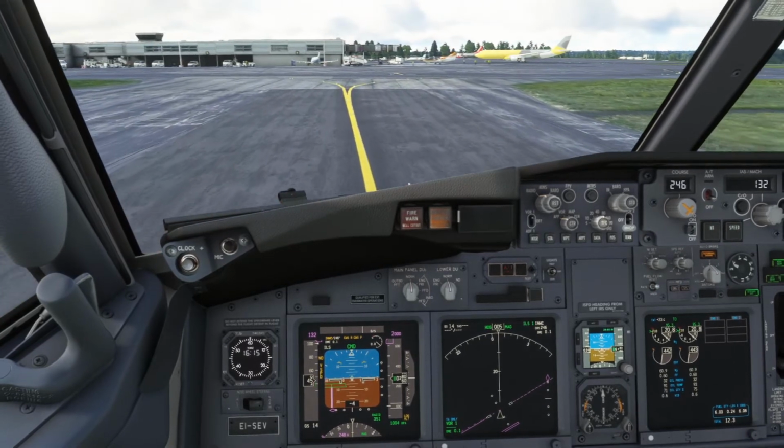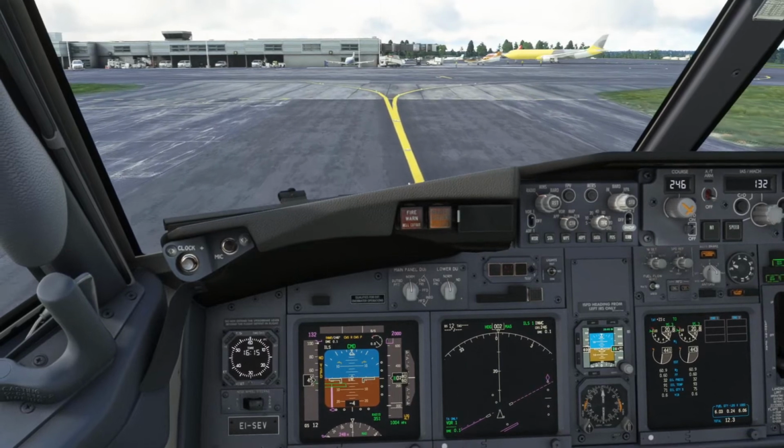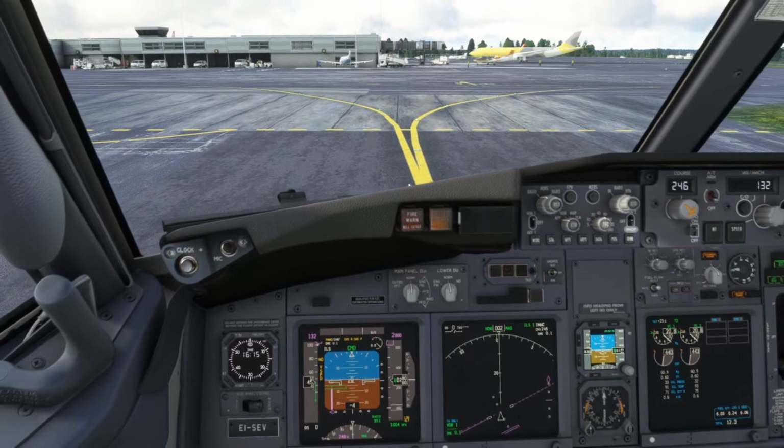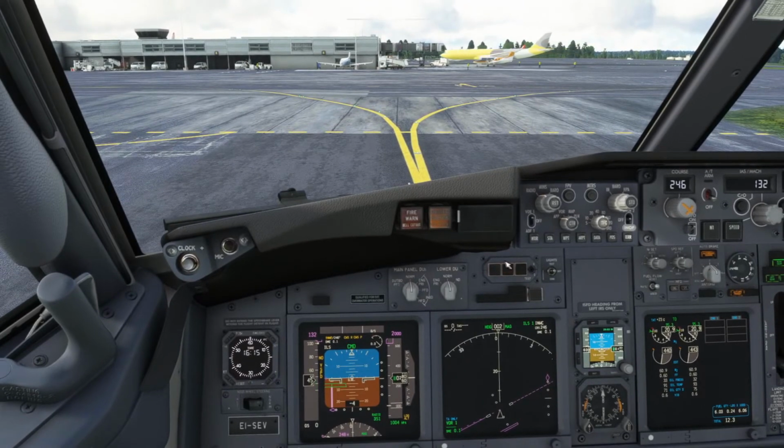So what I'm going to do is just stop my aircraft before the taxi lines. I know where we're going, which stand we're going to take, so I'm just going to take the chance and really quickly clean us up a little. Oh dear, come on Emily.